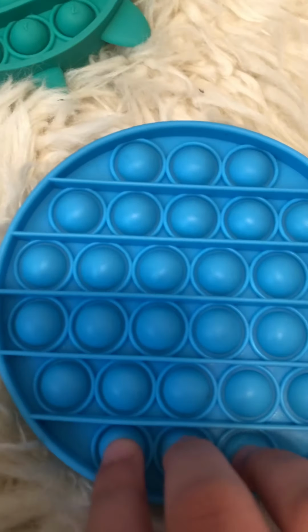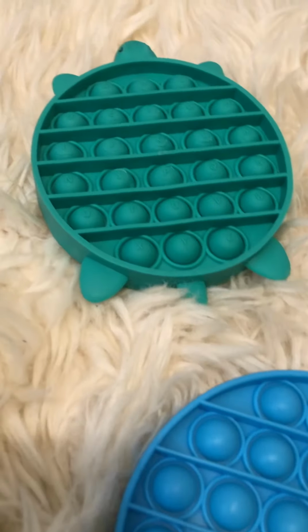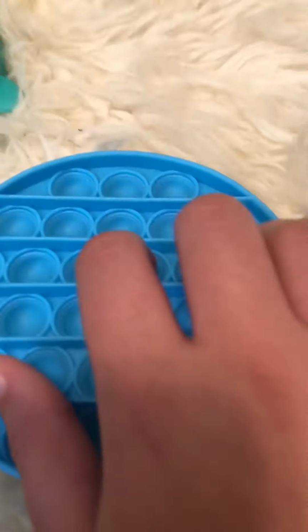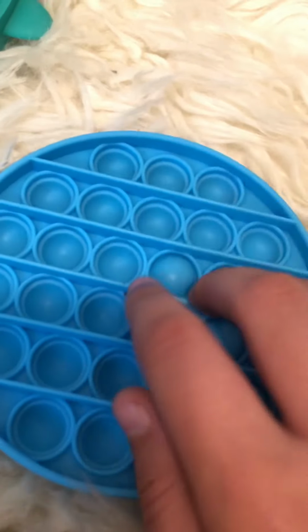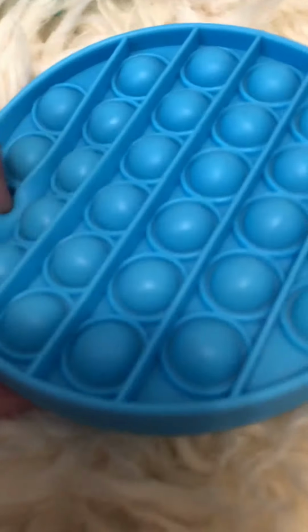This is my favorite one for actual popping sound, because in my opinion that sounds like slime. The soft side, very soft. And this is the loud side. Oh my gosh, it's so loud. This is the loudest. Okay, so I'm gonna give this one a 9. Because if you do this, the bad side's not that bad.